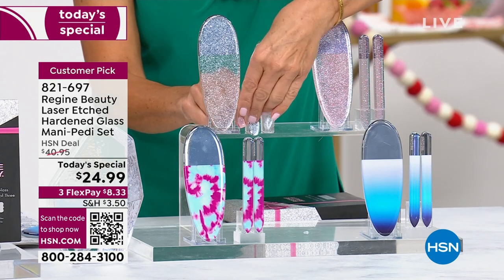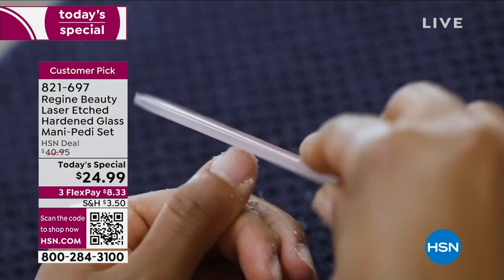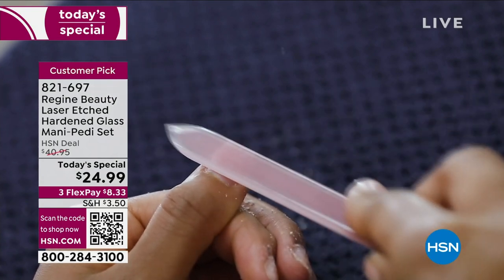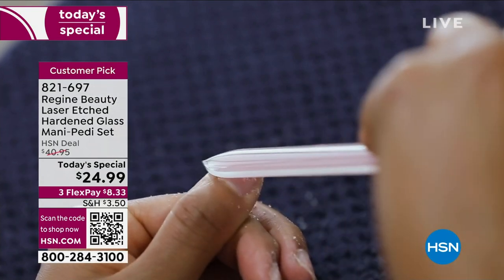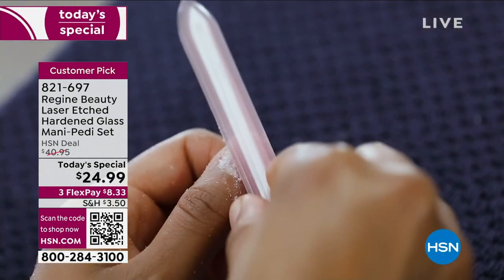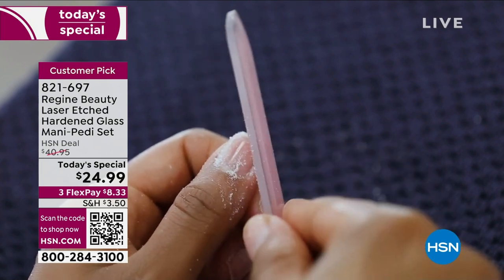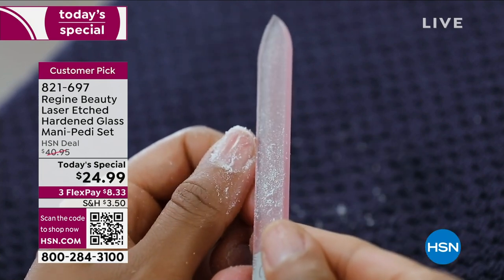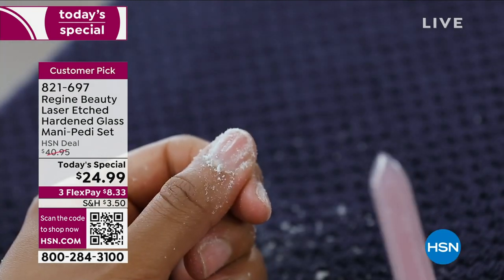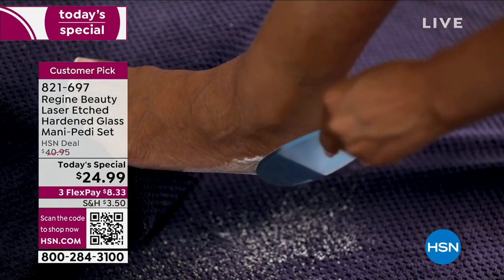This is the best time to get in on a Regine Nail File Trio. So look at how wonderful the video is, because it just gives you the idea of why these are so popular and why it's going to be the last nail file you will ever buy. You never have to replace it. It's washable, it's reusable. They come with little hard shell cases, and it's $24.99 for three. That only happens like once or twice a year.